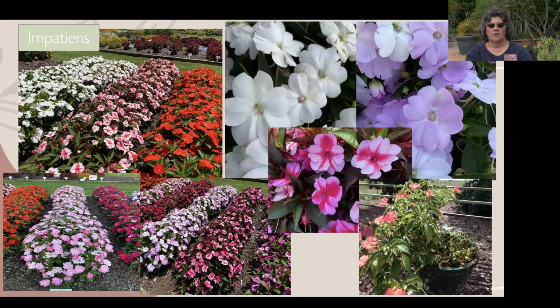Sorry for the slide, because I know it has a lot going on in it, but there are just so many different colors and different things to be noticing with these impatiens. But if you look in the lower right-hand corner, it's not a pretty slide. It's a pretty slide in that it tells you that deer love to eat impatiens.